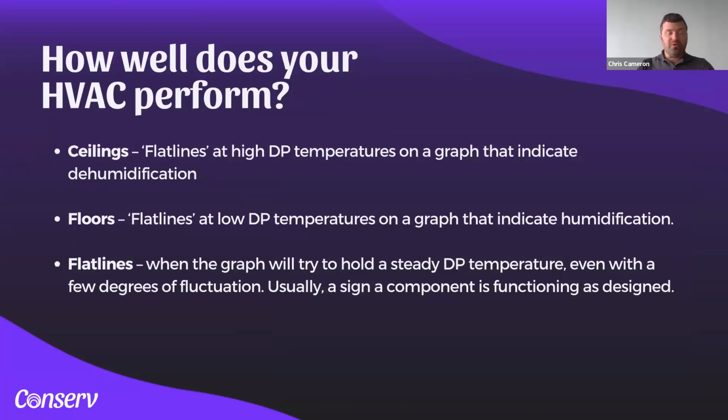If you don't have it, you'll get a little bit of buffering from the outside. But when we're doing an assessment, some of the things we look at are ceilings and floors. The ceilings, when we look at data, are going to tell me how much you dehumidify to. A ceiling is going to be a high flat line comparatively on a graph, and that's the dew point at which you're dehumidifying to. And then the floor will be the flat line at a low point, showing how much we're humidifying to, comparative to the outside humidity.